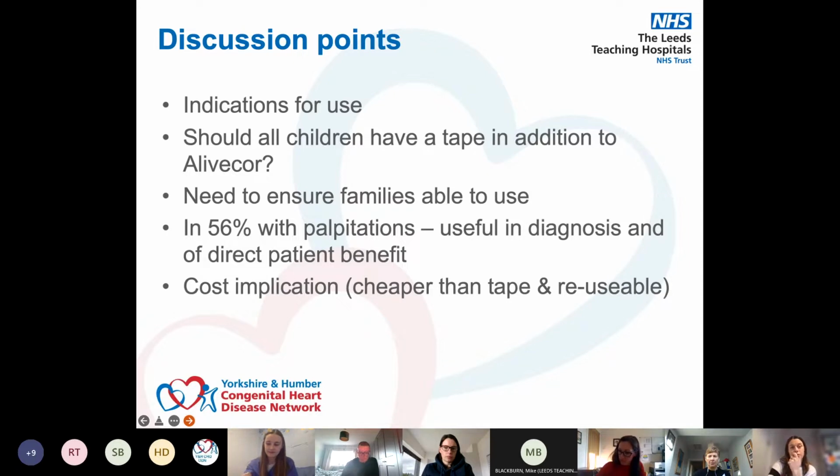My points for discussion from that were around indications for use, because chest pain and palpitations are the prime group that we would give these out for, palpitations primarily. They had been given out in a couple of episodes of collapse, which I would consider AliveCor to be a lot less helpful for. I don't think that's an indication for use, because you'd be looking more to a reveal in that case, simply because the children aren't going to be able to put their fingers on if they've had an episode of loss of consciousness. So I think it's about being clear for why we're giving them out and which children we give them to.